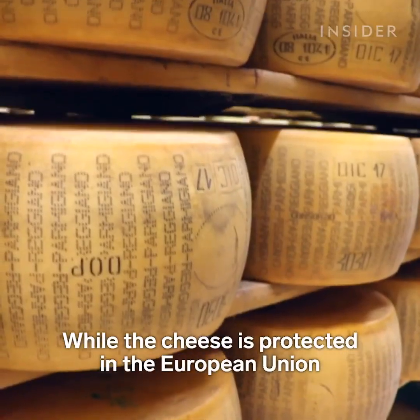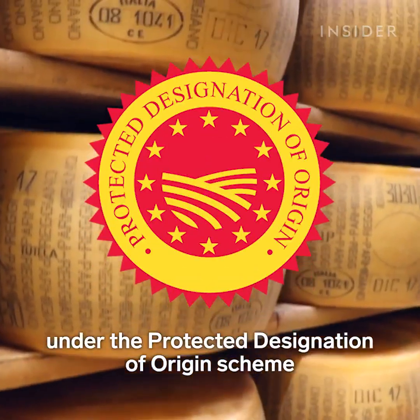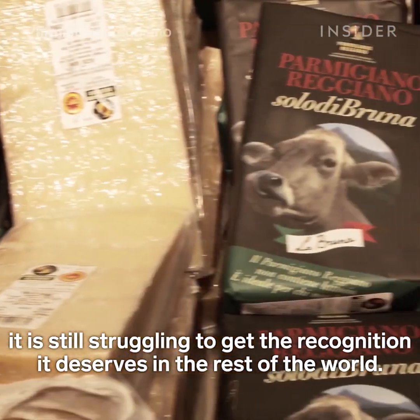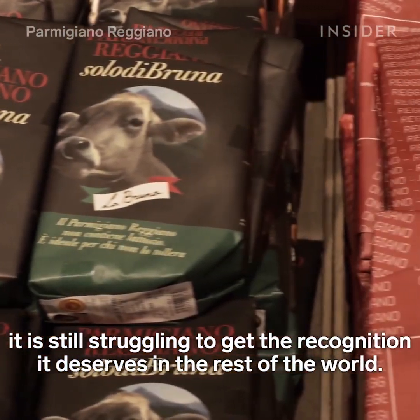While the cheese is protected in the European Union under the Protected Designation of Origin scheme, it is still struggling to get the recognition it deserves in the rest of the world.